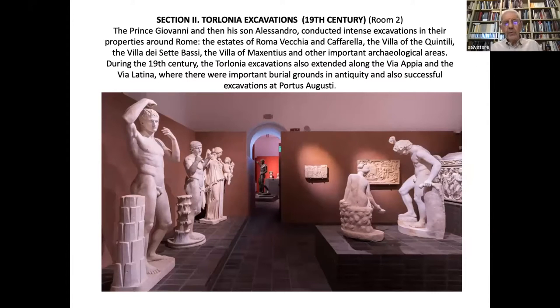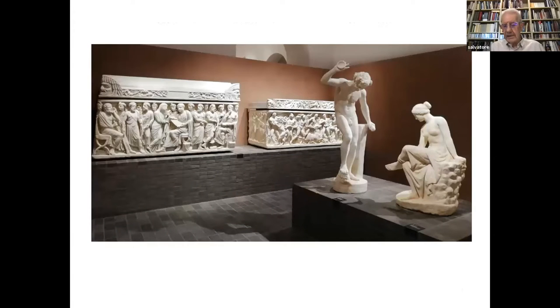In the second room, we are moving back in time from 1875, the foundation of the museum, to the entire 19th century, when the Torlonia family made several excavations or occasional findings in their extremely large family estate all around Rome. And a selection of those pieces, including precious reliefs from the Acropolis in Athens, transported from Athens to Rome in the second century AD and found again by the Torlonias, or other pieces that you can see also in this other slide from the second room.